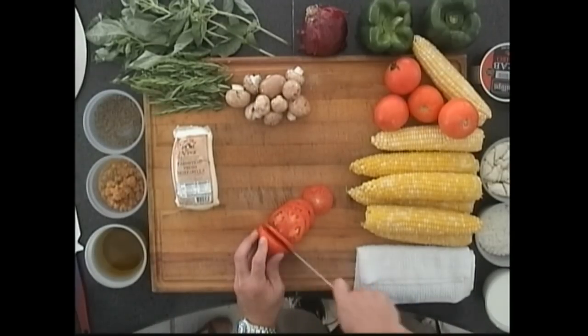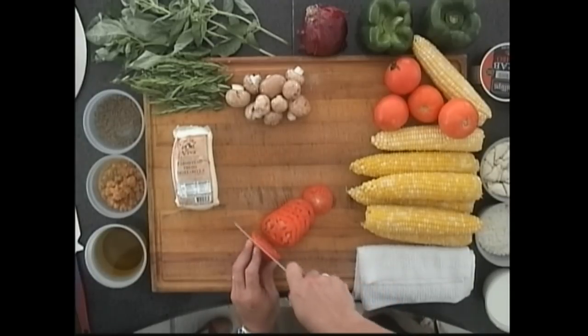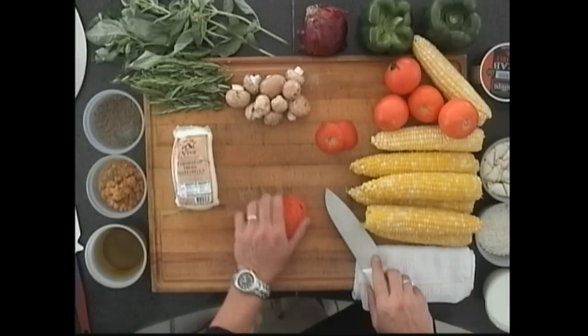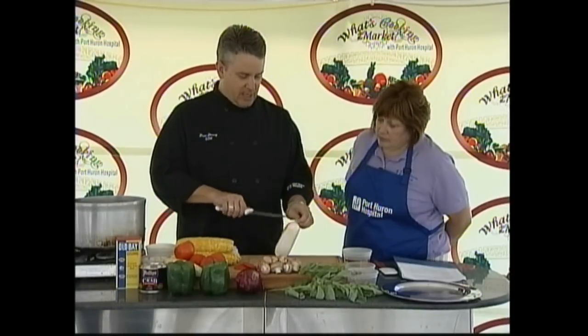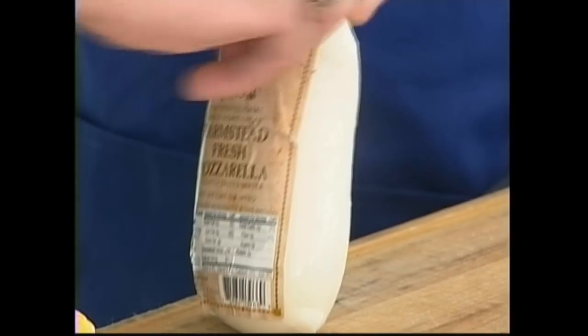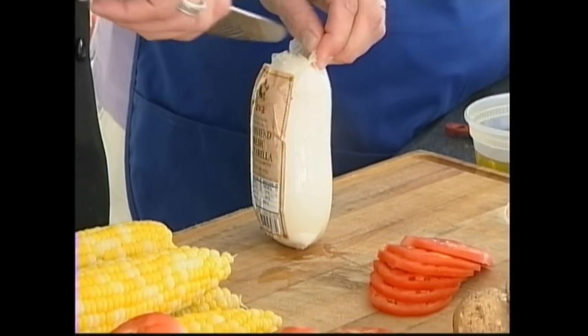Tomatoes are so great this time of year, right? They're perfect. You can find tomatoes everywhere, and anybody that grows them knows you get a lot of tomatoes, so you're always trying to find something to do with them. So you have your slices, and then your fresh mozzarella. Usually this is called buffalo mozzarella, an Italian cheese. That's available in most markets? Most markets. You can find it even at Meijer. It's pretty common.